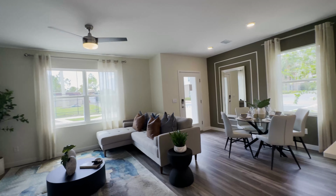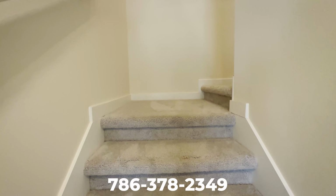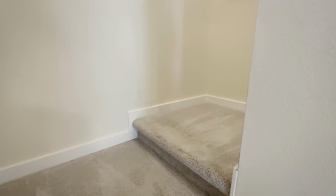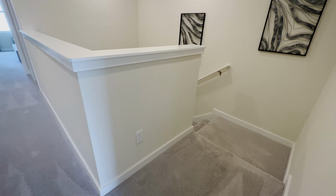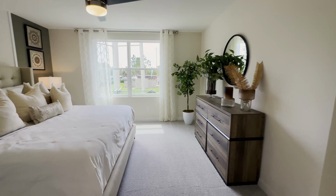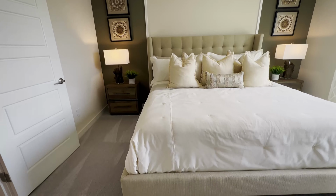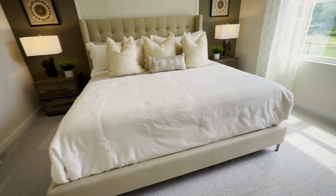And now let's check the upstairs. Upstairs, you are going to have all of the bedrooms. We are going to first look at the master bedroom. Here you can easily fit a king-size bed.